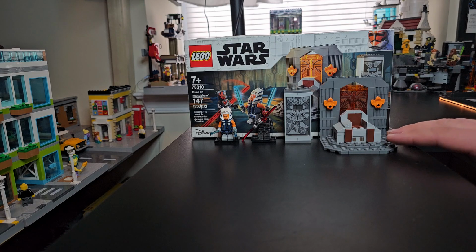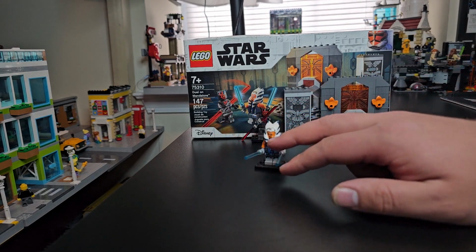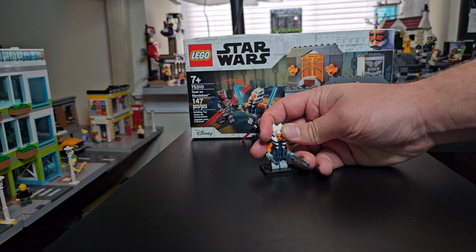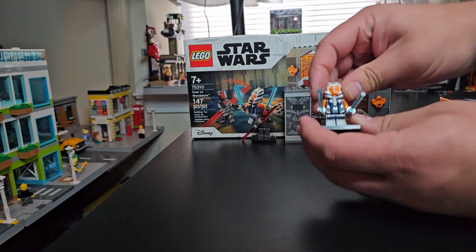So as for the set itself, yes, it is small and more of a play set, but we'll start with the minifigures. We do have Ahsoka. I've never been the biggest Ahsoka fan. She's a fun character, but she's by far and away not my favorite. That is, of course, Obi-Wan and Darth Maul back there. However, the actual minifigure is great.